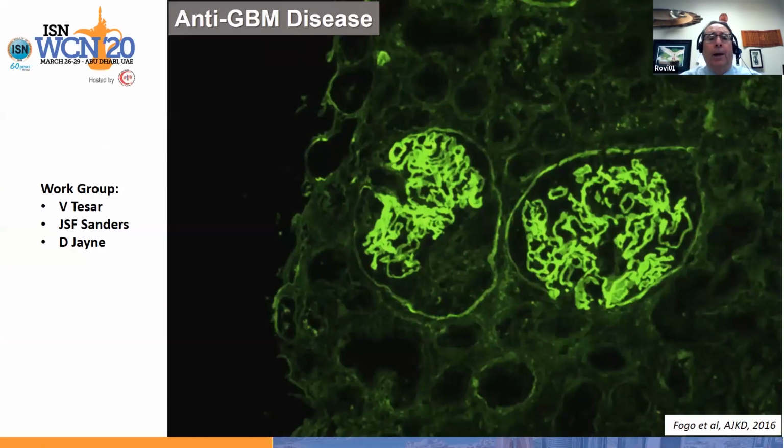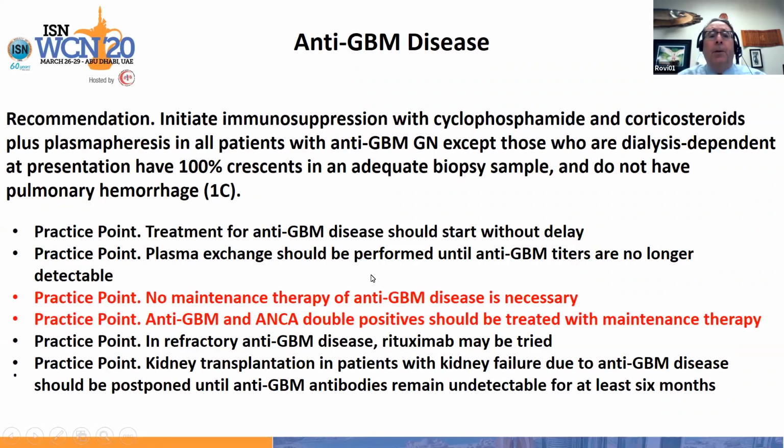So one of the RPGNs, or rapidly progressive glomerular diseases, of course, is anti-GBM nephritis. There's not a lot new in anti-GBM disease. We still recommend to initiate immunosuppression with cyclophosphamide and corticosteroids, plus plasmapheresis to remove the pathogenic antibodies in all patients except those who are dialysis dependent at presentation and who have 100% crescents in an adequate biopsy sample and do not have pulmonary hemorrhage.